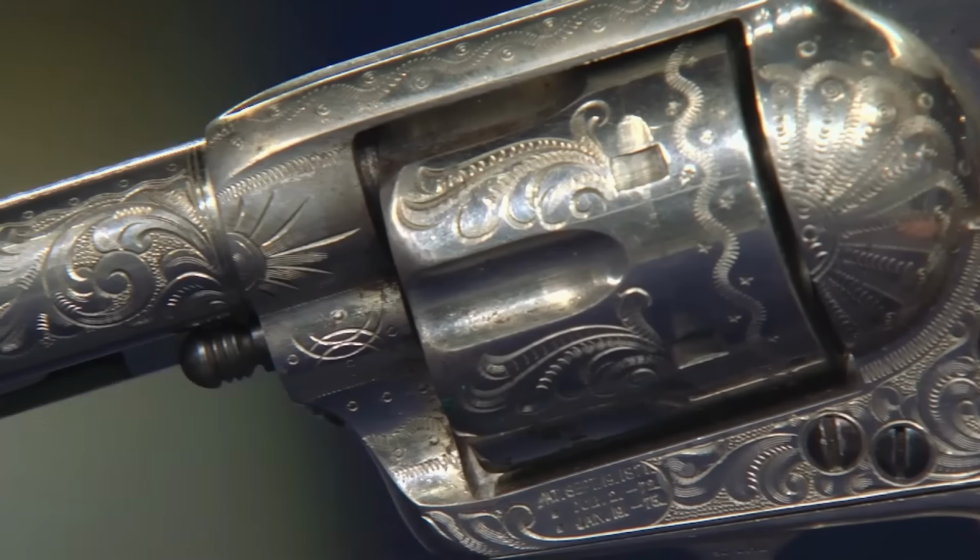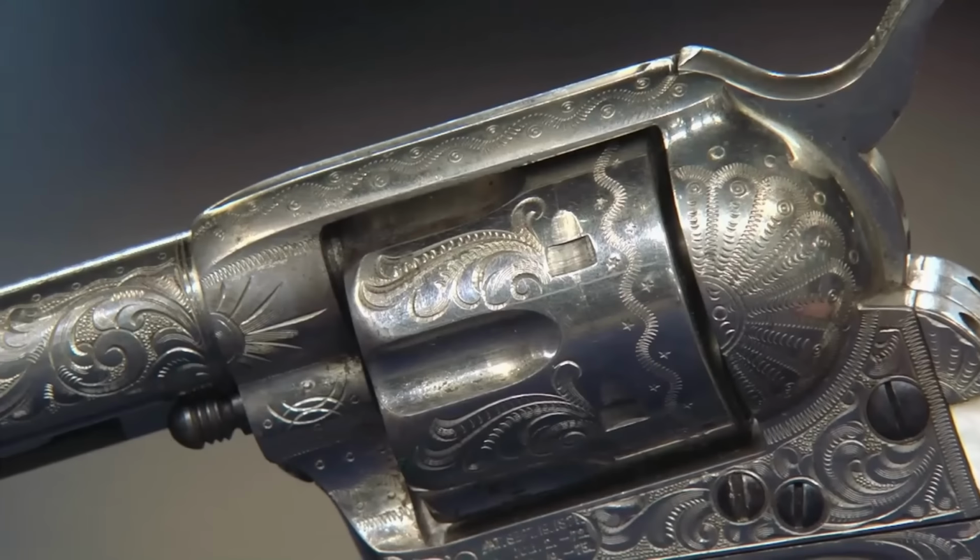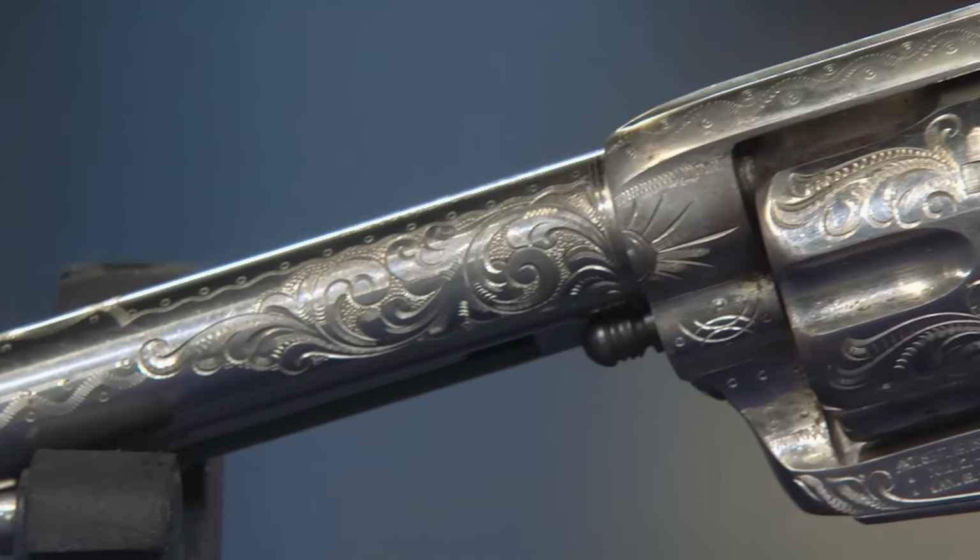The appraiser explained that factory-engraved Colt firearms hold a premium value, though this revolver's engraving was likely done in New York by a retailer. The mother-of-pearl grip and New York-style engraving suggest the revolver was a private purchase, not military issued.